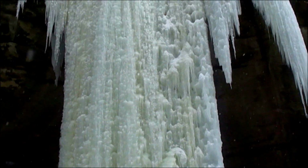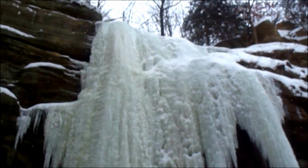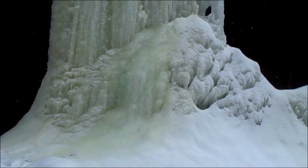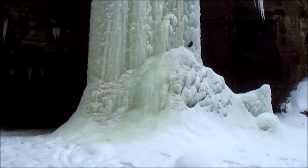So yeah, this one's way better than it was before. None of that was there. None of that wide shaft. So way cooler. I don't know if I can get him behind it. Is this zoomed in? It is zoomed in. My bad.